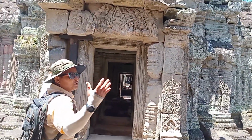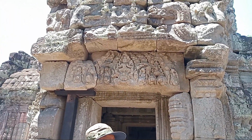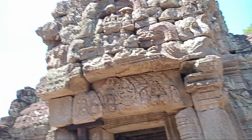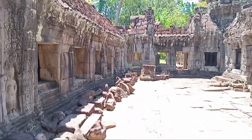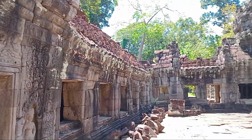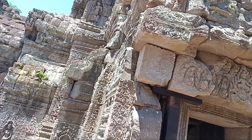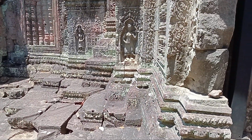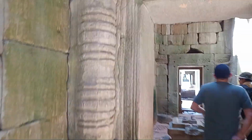This has been reconstructed by the French. This is supposed to be the wall originally. It's a very important corridor for the military to get to the temple. So the processional entry to the temple, the corridor, is the main section. And there are three different enclosed corridors around these structures. It's getting lower.